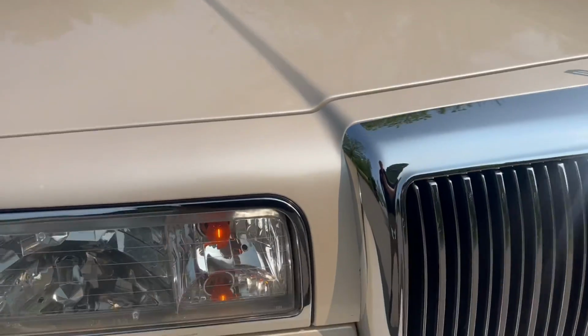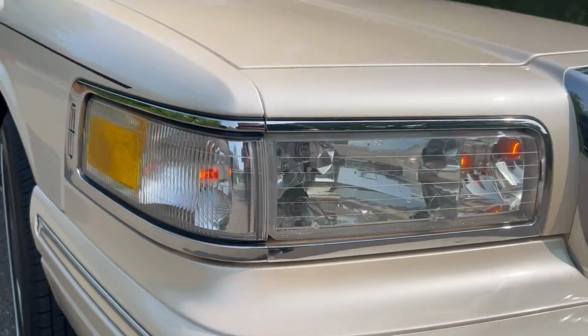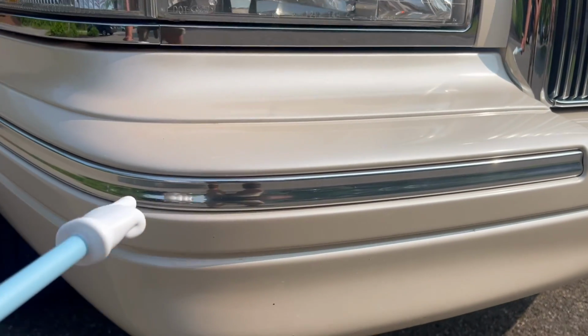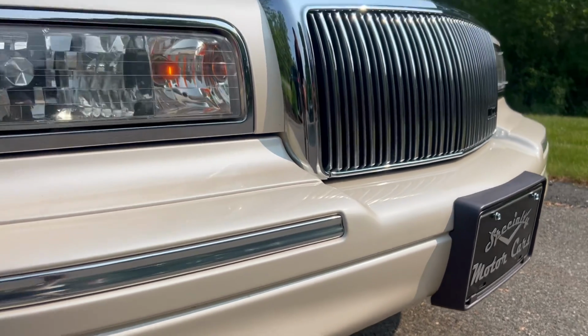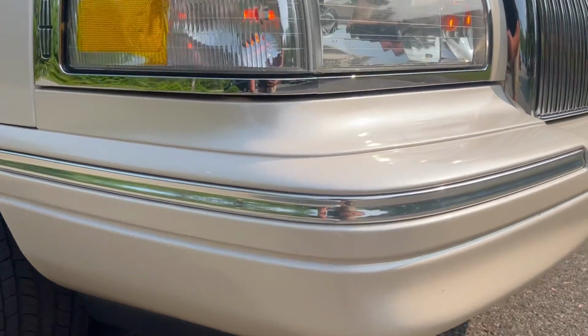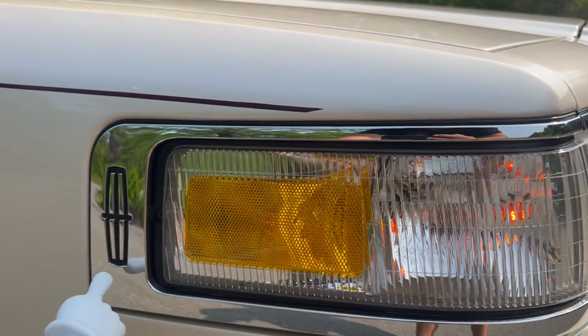The Lincoln star. Even the lenses, headlight lenses, cornering lenses are in phenomenal shape, no yellowing or clouding. All the chrome rub strips, no pitting or pop marks there. Some minor bug marks on the front bumper, to be expected, but overall very, very nice. No rub marks there. Just look at how clean the lenses are, even the chrome.